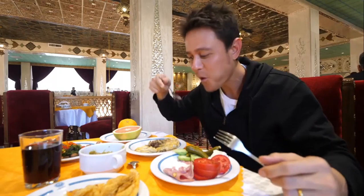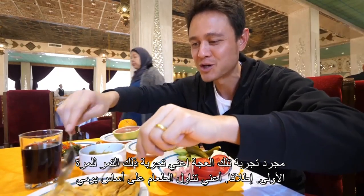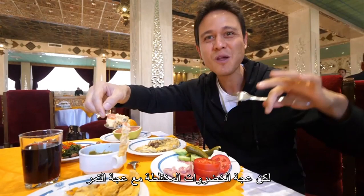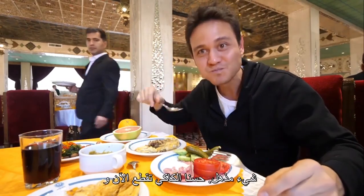I think my favorite part is trying that date omelet. Trying that date omelet for the first time. But actually, to eat on a daily basis, I like the mixed vegetable omelet. But the date omelet for a one-time try on a special luxury occasion like this, it's amazing.